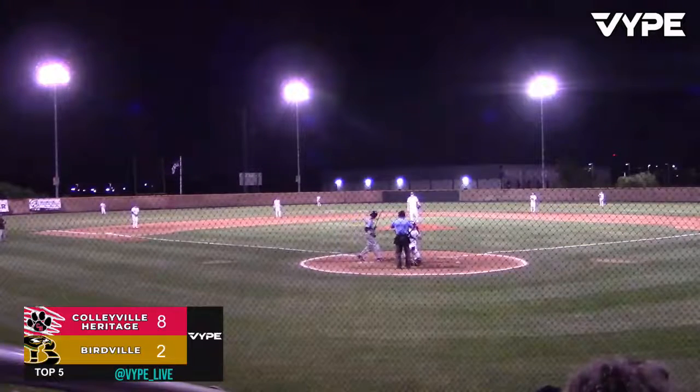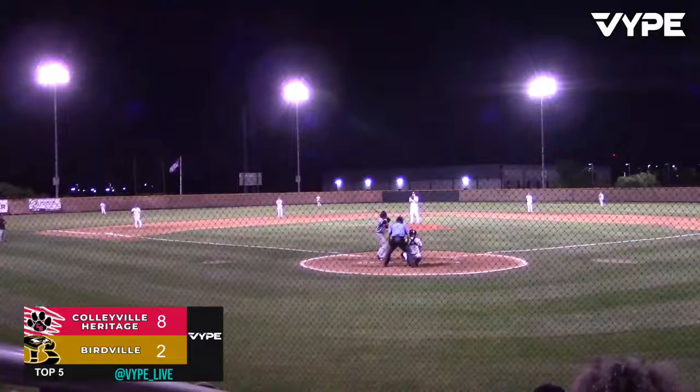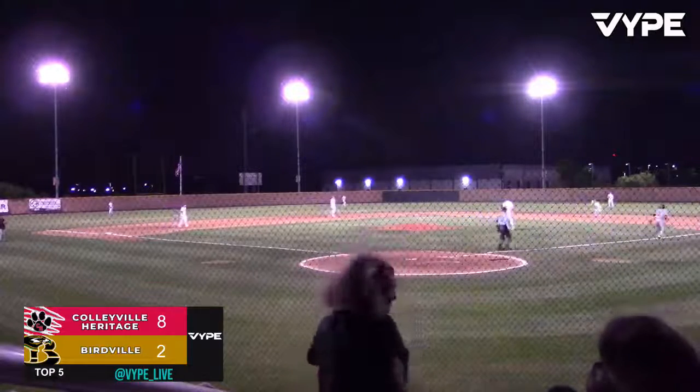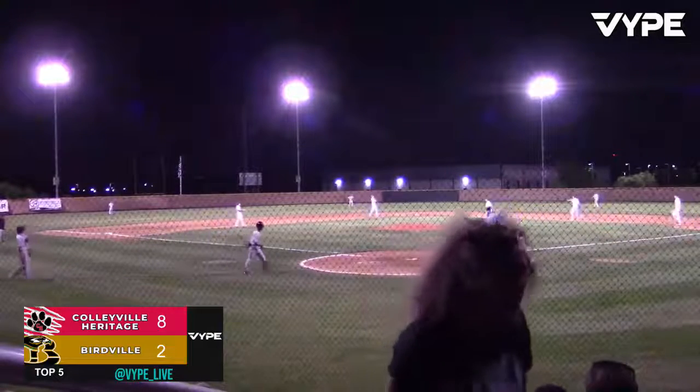But they call it a combined no-hitter because of pitchers Tyler Megill, Smith, and Rodriguez, Drew Smith. This one is a chopper out to the second baseman. Fires to first, in time to get the out. First out of the inning.